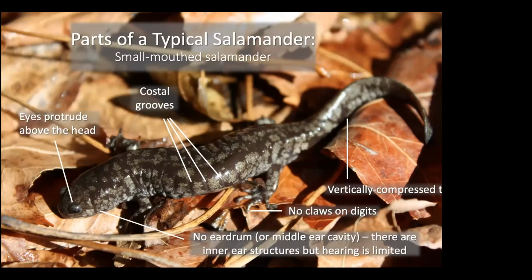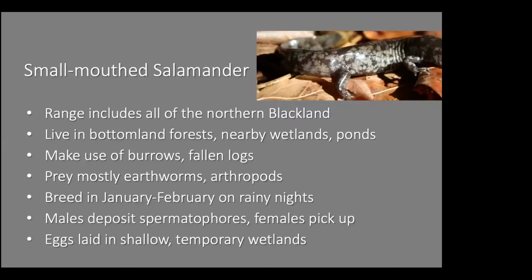So speaking of the smallmouth salamander, let's look at the smallmouth salamander. Its range includes all the northern Blackland. You don't see them out walking around a whole lot. They prefer bottomland forests and nearby wetlands. They live around ponds, and they stay in burrows and under fallen logs and things like that. They eat things like earthworms and arthropods. They breed around this time of year, January to February, on rainy nights. We haven't had a lot of those, right? But that's when they breed.